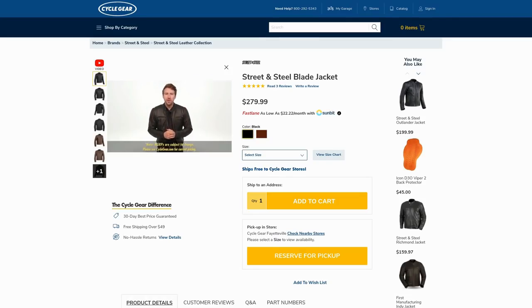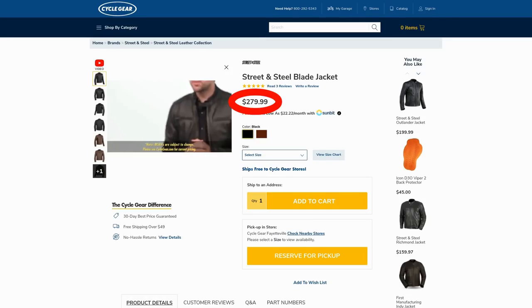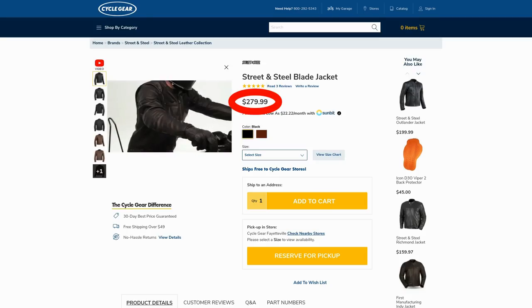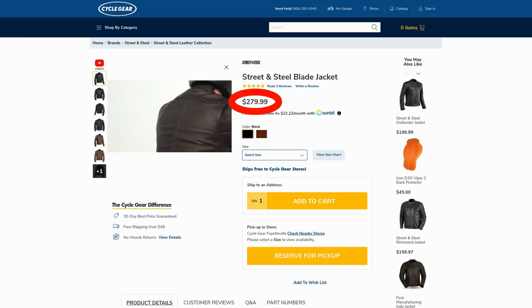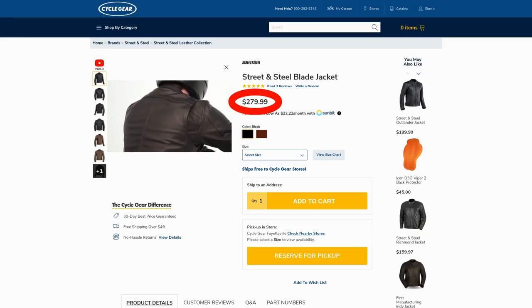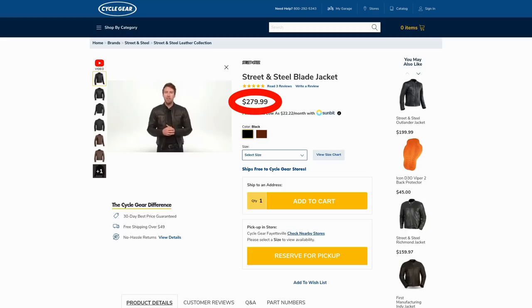The blade jacket is coming in around that $300 price point. Now you're also gonna get CE level 1 armor at the shoulder as well as the elbow, and you've got a foam pad at the back, and that's of course something you could always upgrade later if you wanted added impact protection.